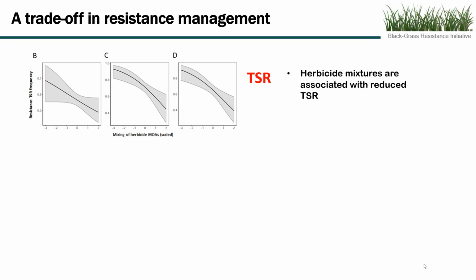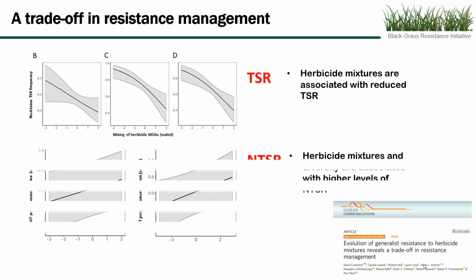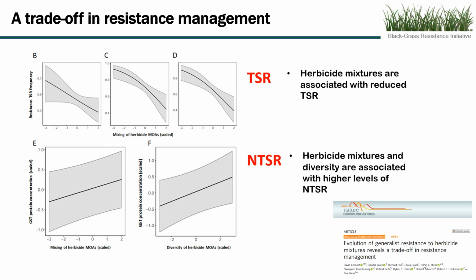What you hopefully clearly see for each of those three herbicides is a negative relationship. So the theory holds when we're dealing with target site resistance. More diversity, more rotations, more mixtures, and we've selected against it, or there's a lower frequency of this target site resistance. But then, when we switch it round and ask how the historical diversity impacts the level of the non-target site resistance, we see the opposite relationship. So we see that historical diversity of mode of action use has actually preferentially selected for the non-target site resistance.